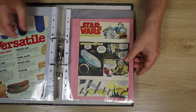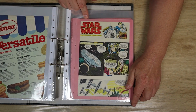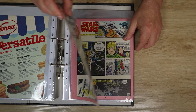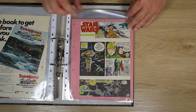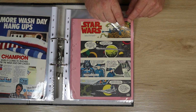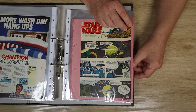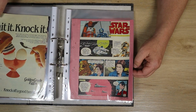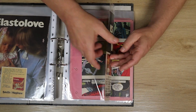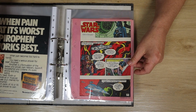And we draw a little closer to the end of this folder here. Doom Mission moves into Race for Survival, and we've really settled into the Al Williamson artwork solidly here. And let's see what we've got coming up.